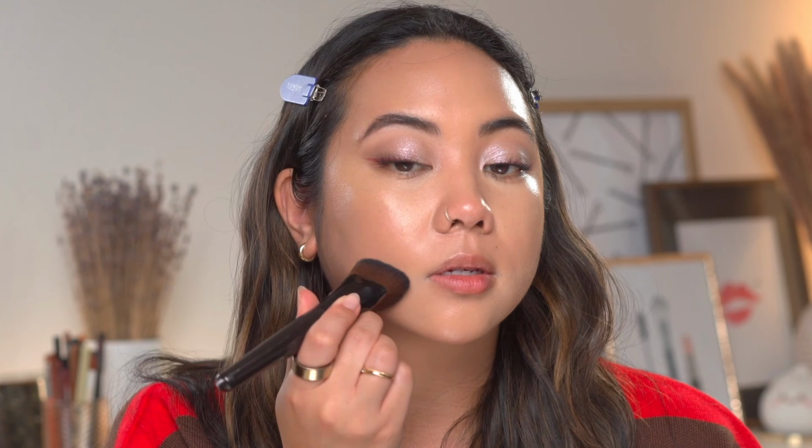And then I'm going to do the same thing with that Laura Mercier brush and just blend it a little bit more. I really like the shape of this brush. It really lets you get into those edges. All right, so here's what the complexion is looking like so far. I think it looks really, really nice. I love that combination. I am looking a bit more dewy, but we will powder that down.